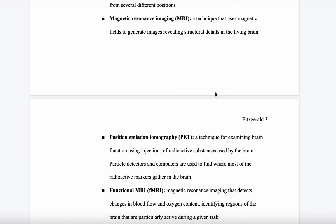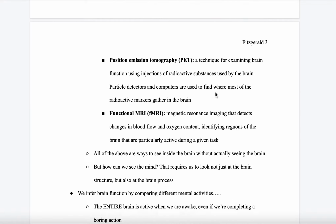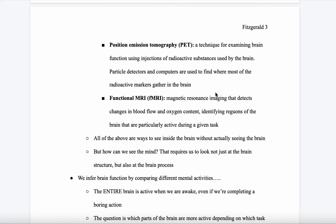The next is the magnetic resonance imaging, and I'm sure everybody knows that's an MRI. So that's a technique that uses magnetic fields to generate images revealing structural details in the living brain. Next is positron emission tomography, or PET, kind of like a PET scan. That's a technique for examining brain function using injections of radioactive substances used by the brain, and then particle detectors and computers are used to find where most of the radioactive markers gather in the brain.